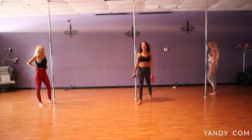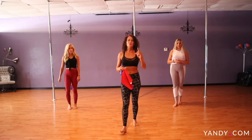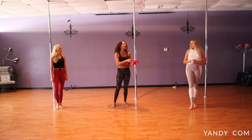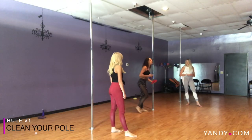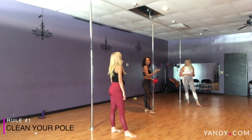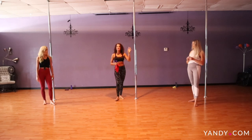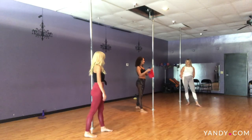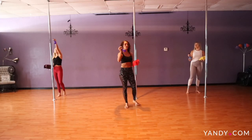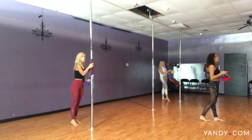Okay, so we are now ready to go into our three rules of practicing safe pole. So rule number one of practicing safe pole is always clean your pole. Because if somebody was on the pole before you and she had oil or lotion on, that can be a safety hazard for you because she can leave a residue on the pole. So same reason that we want to take all of our hand and wrist jewelry off, because metal against metal will slide. Now I like to use my little rags here, and I use a solution of 99% alcohol and water. This helps to dry out any oil or lotion in your hands, and it also helps to sterilize the pole.